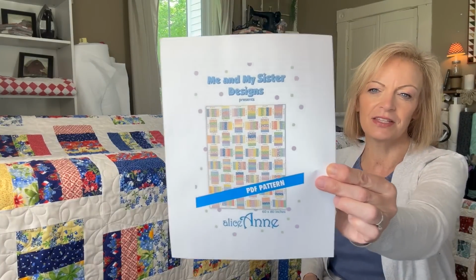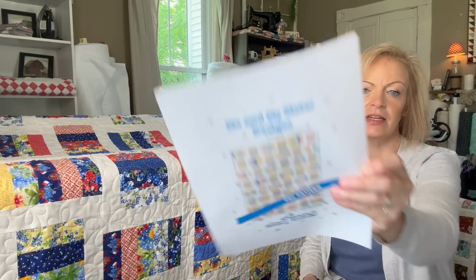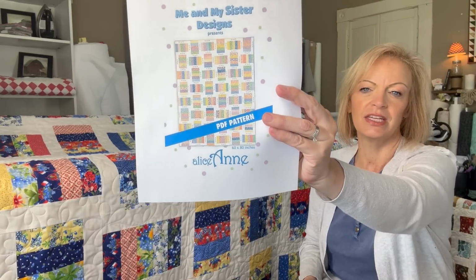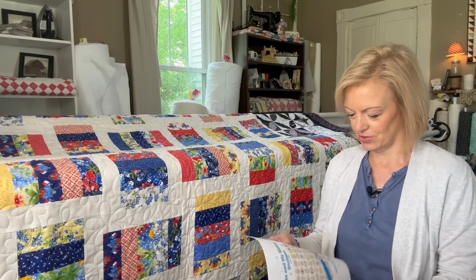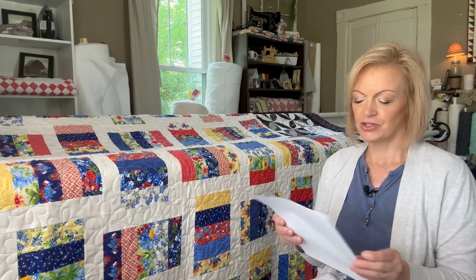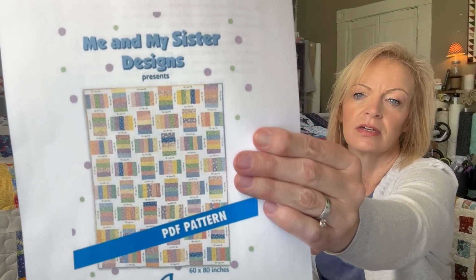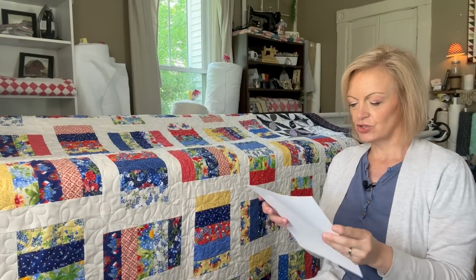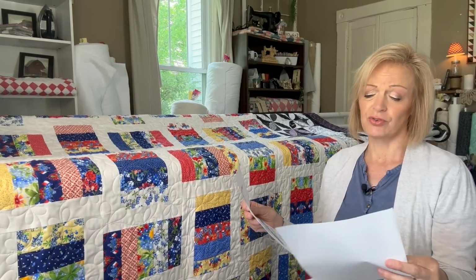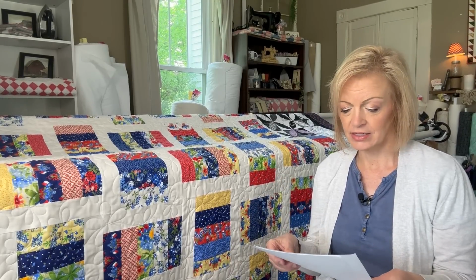But I did find this pattern by Me and My Sister Design, and this one is called Alice Ann. I love Ann spelled with an E. That's how I did my Maggie Ann. Her middle name is spelled with an E. The only difference in this pattern is you'll notice they've done little embroidery in between the blocks. Now the pattern says you can add names, or you could do little embroidery stitches so that you had flowers or something like that.